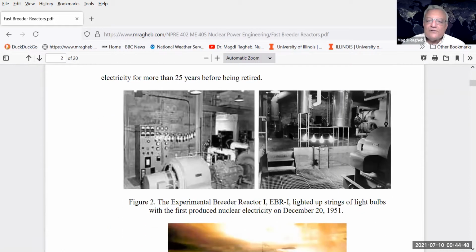Actually, the Experimental Breeder Reactor number 1 was the first reactor to produce electricity. They demonstrated this by getting electricity from their electrical generator and lighting a string of light bulbs. That happened on December 20th, 1951. So if you are in 2021, that was 70 years ago that energy was produced.